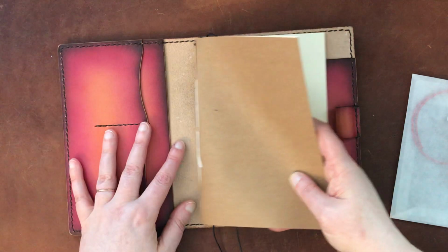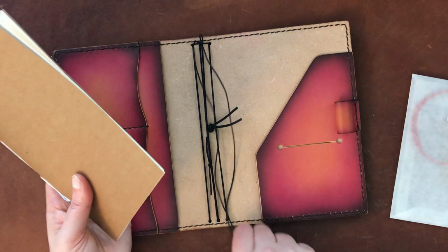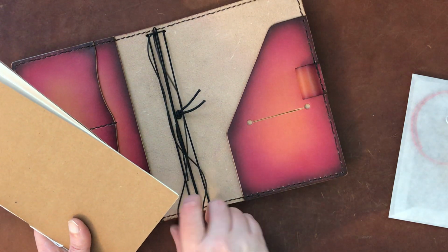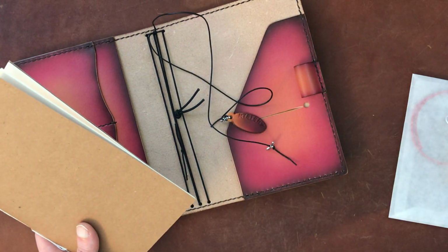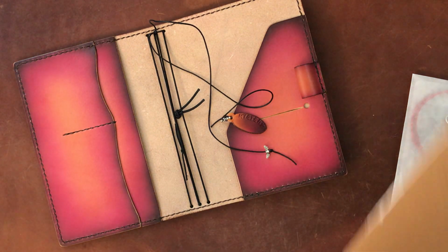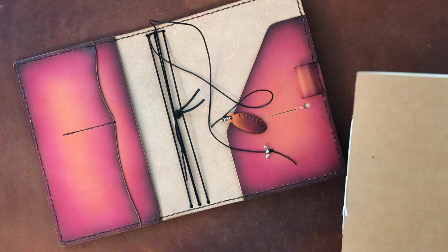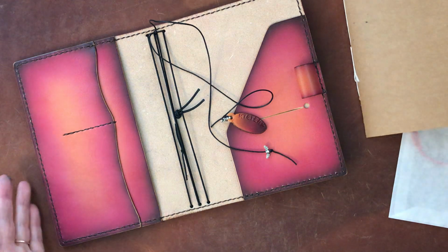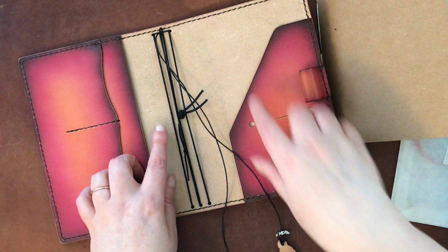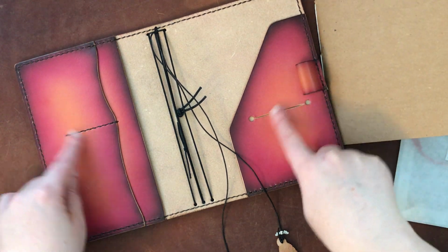I actually have not generally been using these, so I usually take them out. These tend to be a little bit long, the bookmarks here, and sometimes if I have several notebooks stacked next to each other, they sometimes catch on each other, but it's not a big issue, and I love having the bookmarks in here, so I generally leave them. So this is a lovely, lovely colorway. This leather is veggie tanned, so like the lighter areas here will darken over time.